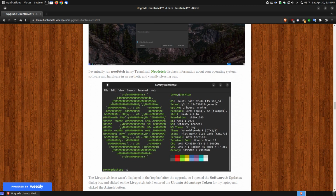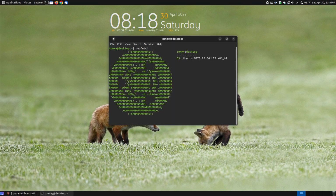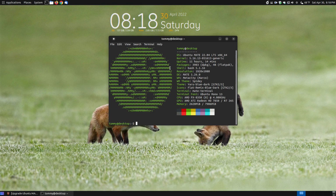I ran NeoFetch, and I'll do that now. Let me minimize this so we're not looking at the same thing in the background. So let me run NeoFetch, press enter or return, and what it does is give you information about your system. It shows that I'm running Ubuntu MATE 22.04, the long-term support, and I have a 64-bit system. I have the kernel 5.16.13. If you've never upgraded your kernel manually, then it will install 5.15 on your system. It will show how long your computer has been on.